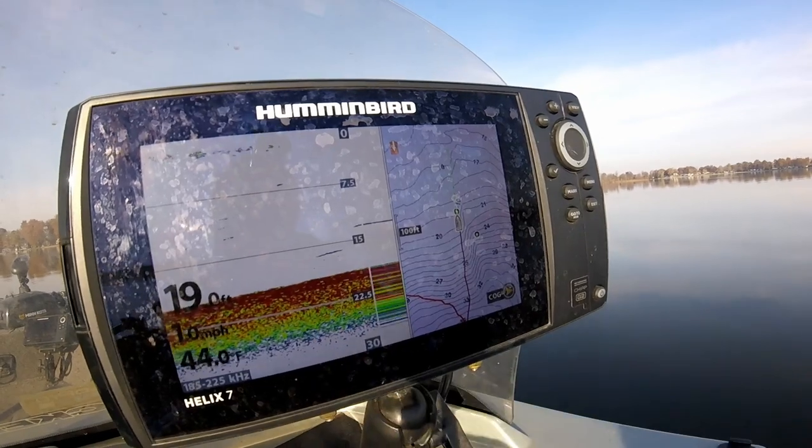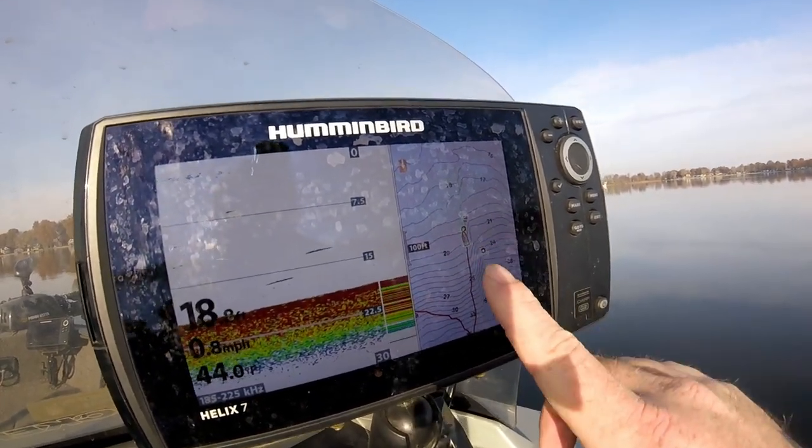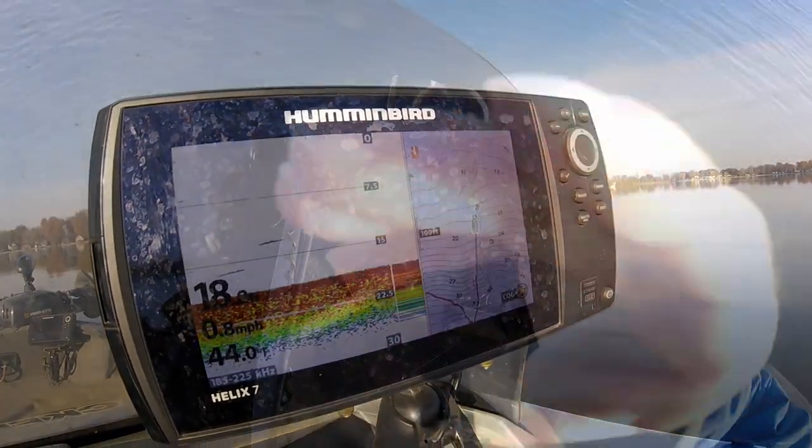You see you're marking fish already down there. So, just a word to the wise, pay attention to these lateral breaks on the main leg points, because sometimes that's what really holds fish.